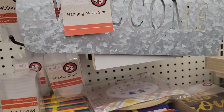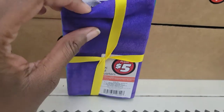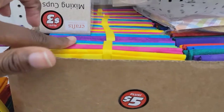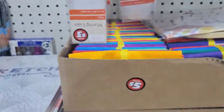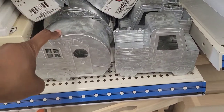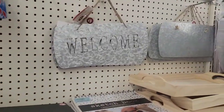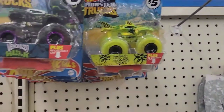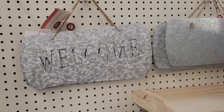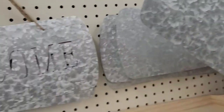Then they have these, and these are $5. So you get purple, green, blue, red, orange. This one has a yellow one in it. So they have a really nice selection of stuff if this is what you like to do. They have the galvanized metal wagons. These are $3. And these are the signs. Then they have some Hot Wheels monster trucks. These are $5. That one says welcome. This one is just plain. And this one is $3.